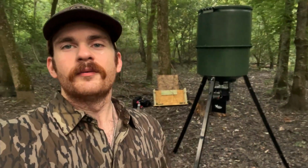All right, well, after fighting with it for a few minutes, I got it set up. I went up to the box blind and checked where it's at, and I like this spot. So now it's time to take old sled boy back there and haul about 150 pounds of corn back in here. We'll have fun with that, huh?